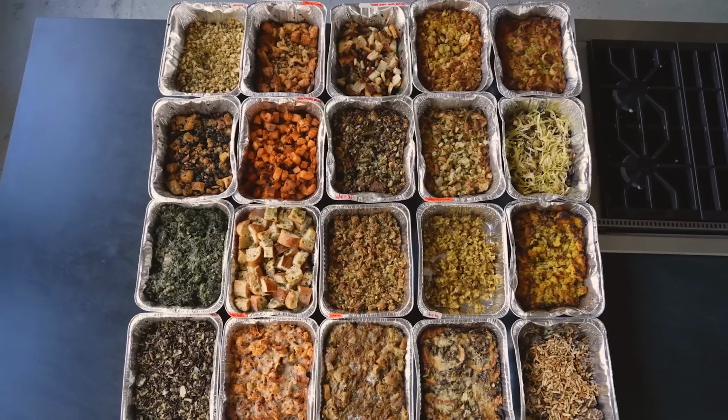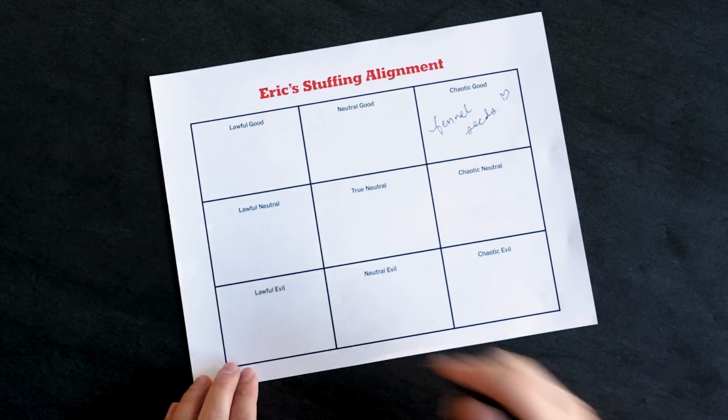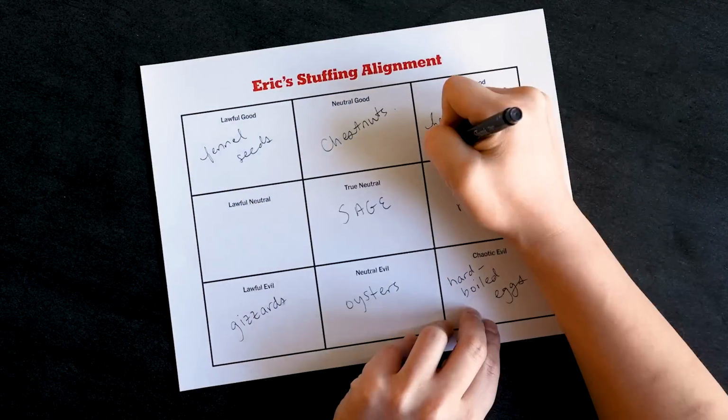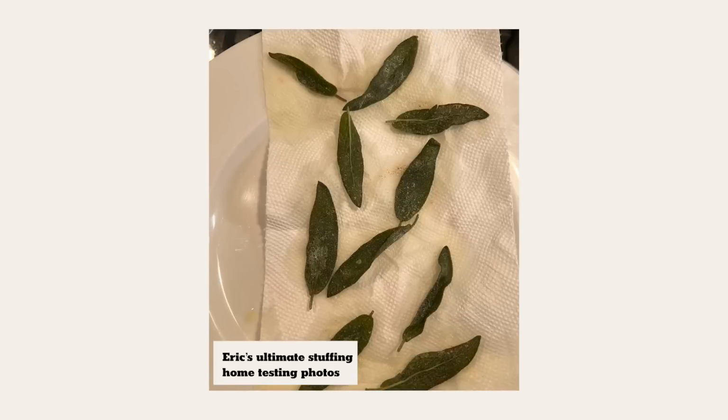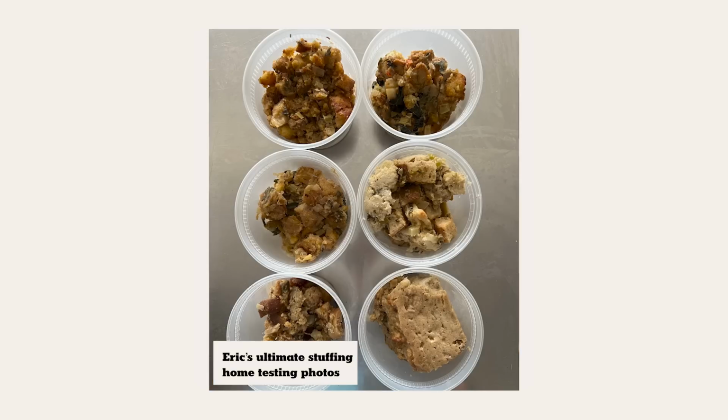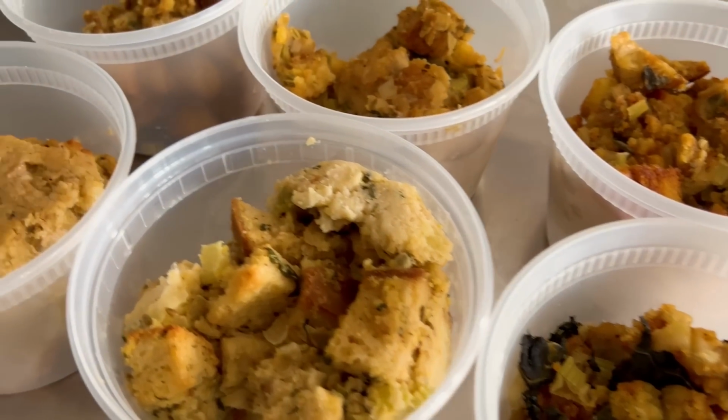So we tried 20 stuffings today. These 20 stuffings taught me a lot about what is possible. But as I think about the elements of each that I like the most, that I'm gonna borrow from, I'm gonna create an alignment chart, so I can visualize what I'm doing and think about what's essential to this final ultimate stuffing recipe that I'm gonna develop this year.